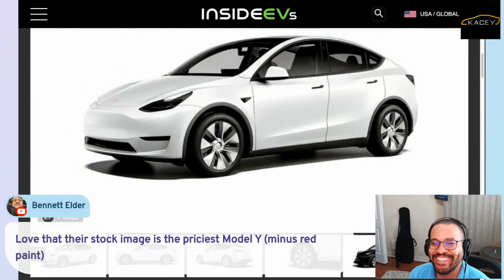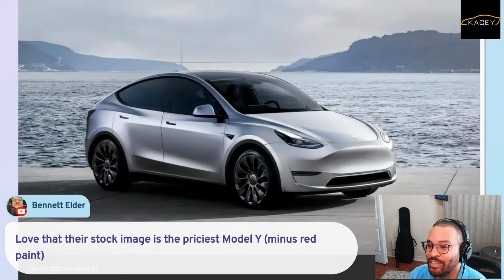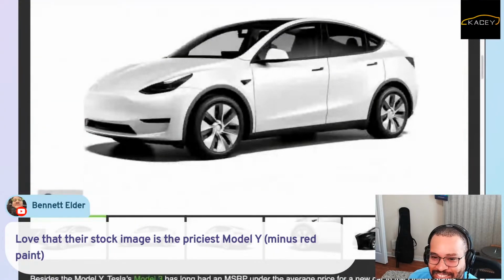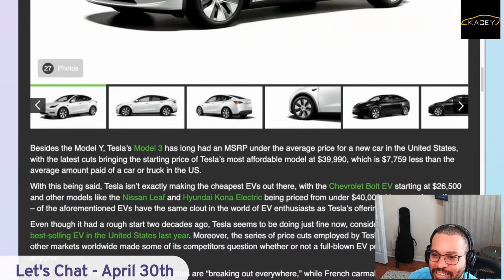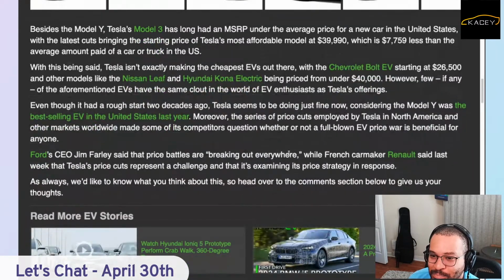Exactly, Bennett. I love that their stock image is the priciest Model Y minus the red paint. The Model Y performance right here with the wheel upgrade. But then here you can get the regular one. And then in Canada, they've got that special one that makes them all qualify. So if you wanted to fight the gauntlet to get the cheapest Model Y in North America, they'll help you out. This being said, Tesla isn't exactly making the cheapest EV out there.